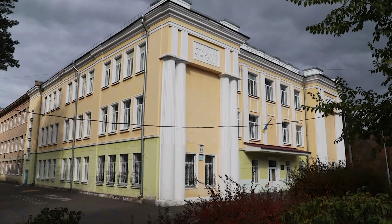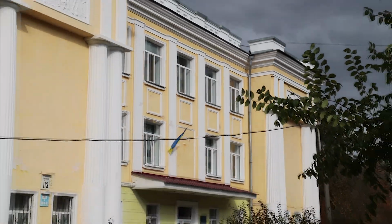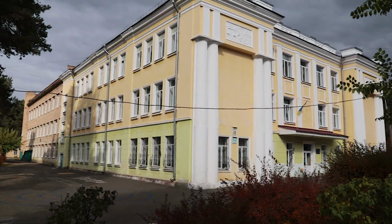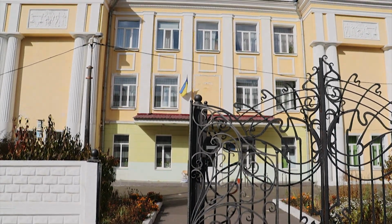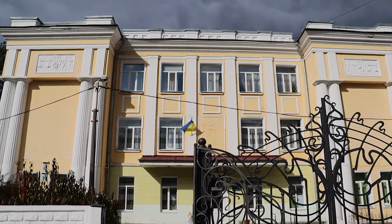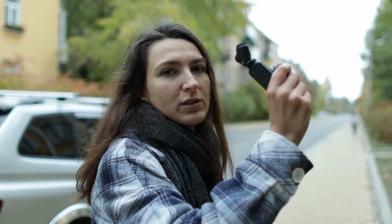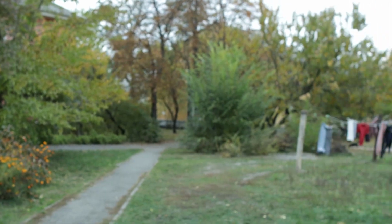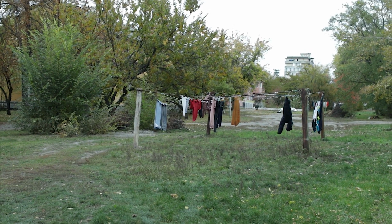In the 1930s, there was a school built here. It was called School Number 11. And this is one of the 3 surviving schools on the left bank of Kyiv. The rest of them, unfortunately, got destroyed during the war. But this is the only pre-war school remaining here in D.V.R.Z. These people dry their laundry on the streets outside. It's considered to be the most dangerous area in Kyiv, but people are not worried about the clothes that they dry outside on the street.